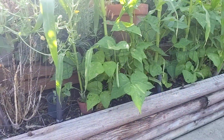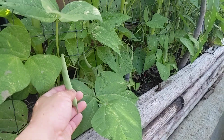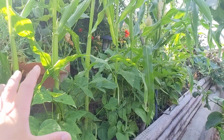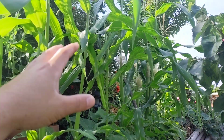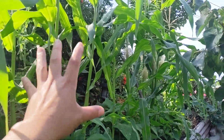We have a lot of bush beans. These are the Jacob's cattle bush beans, and we let them grow and we collect them as dry beans. And then we have some corn here. This is, I think, triple crown corn, one of my favorite hybrid corns.